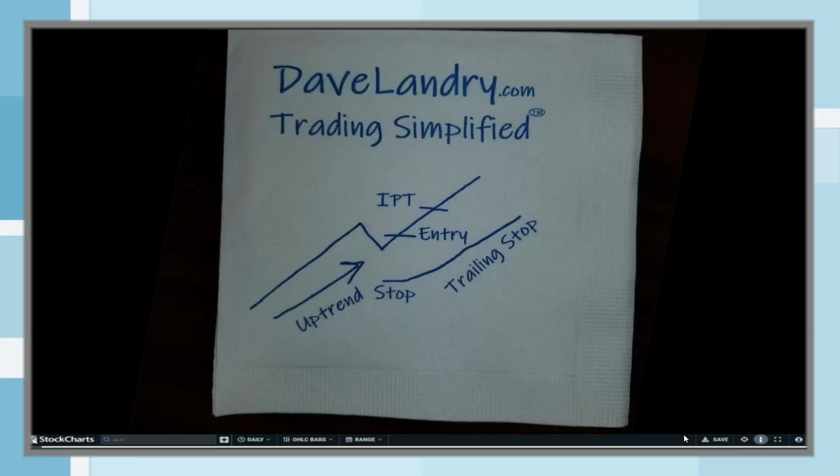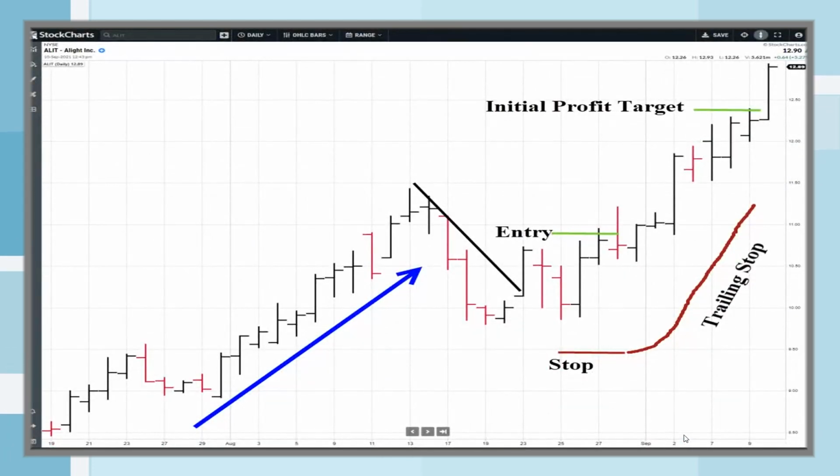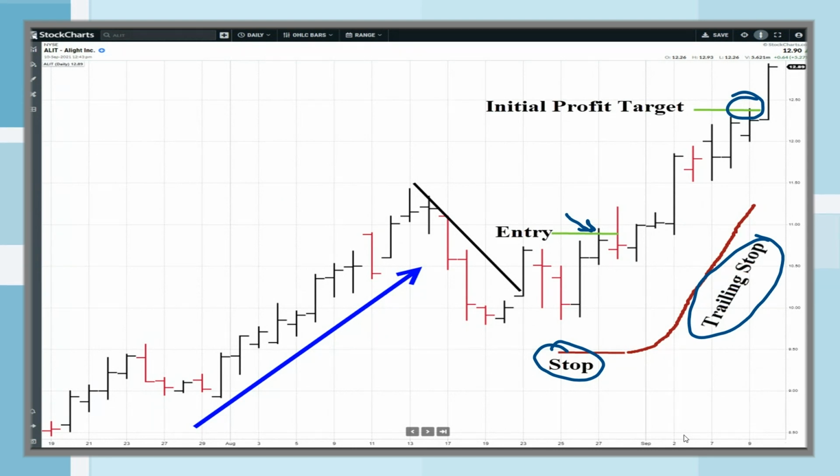Here's a current example, and the reason I like this one so much is everything kind of played out fairly quickly. You could see it had a pretty good uptrend. It triggered an entry around 11, and we put in a stop again because we could be wrong on any trade. Even the Grand Poobah could be wrong, right? Fortunately, we hit the IPT, and then we put in a trailing stop. So just like the cocktail napkin, this is exactly what I do, 90% of what I do probably.